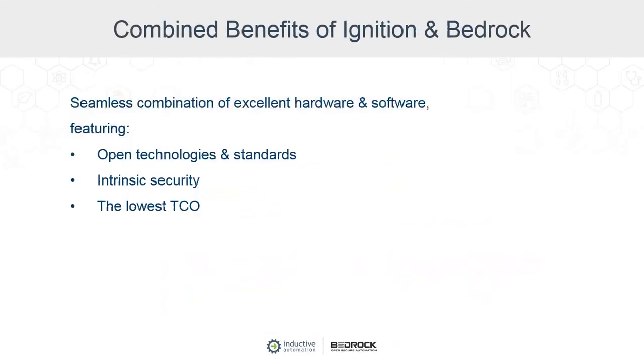Albert, thanks. I know that over the time that Bedrock and Inductive Automation have been working together, sometimes there have been questions about what the combined benefit is. I just want to make a couple of comments and also let Albert make a couple of comments about that, because I think it's worth pointing out. When John Lester and Dee get a chance to speak, you'll see it from the end user's perspective. But I think one of the biggest combined benefits is that when you use open technology and standards, you get a lot of benefit from bringing it all together.